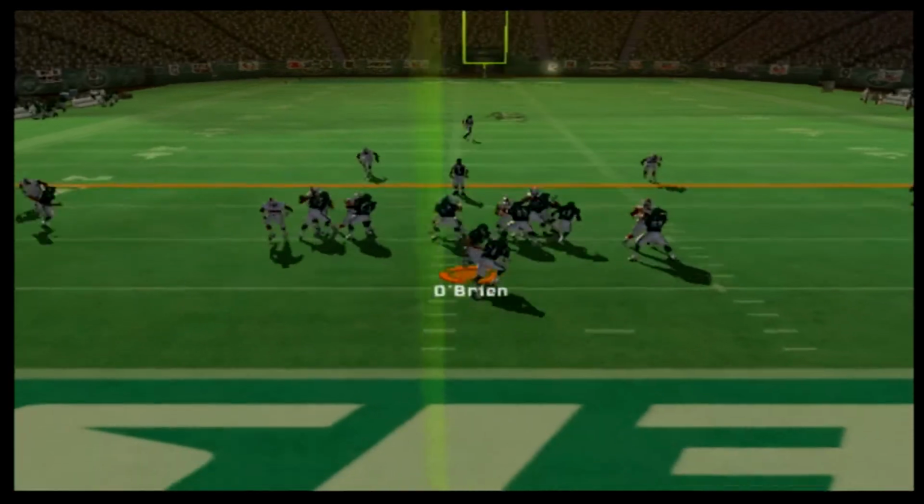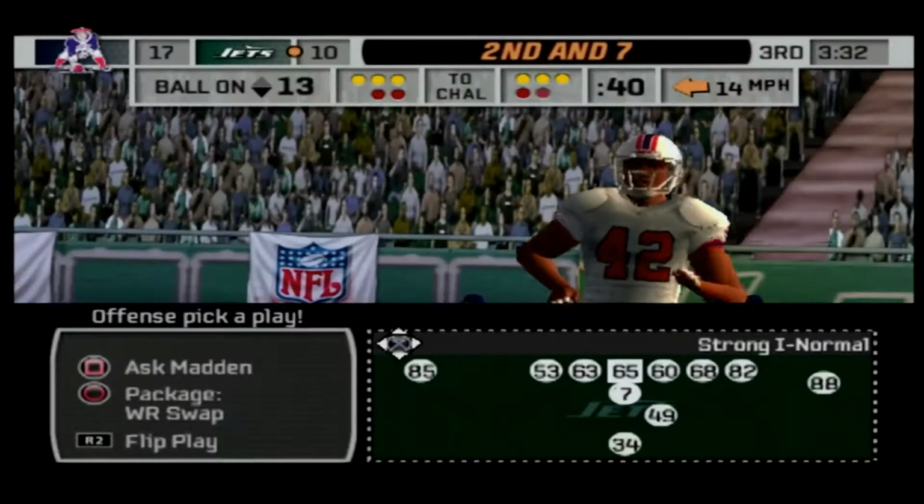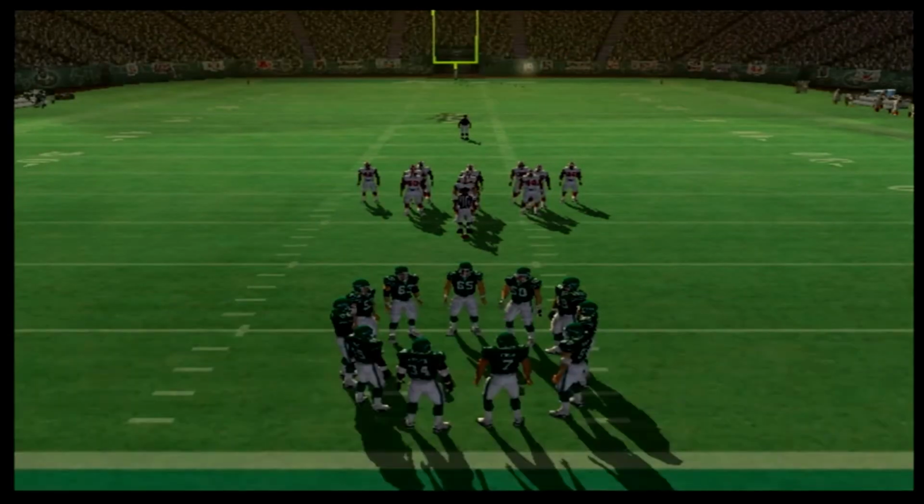New England comes out in a 4-3. They give it to the halfback. Williams makes the stop at the 13. Walker takes advantage of a little daylight, picks up 3 yards.